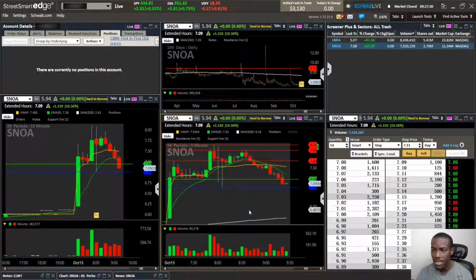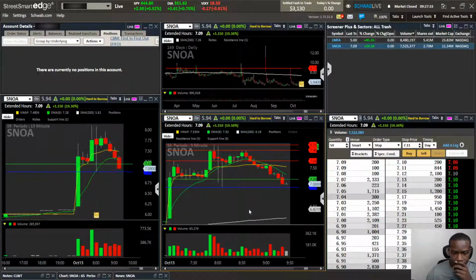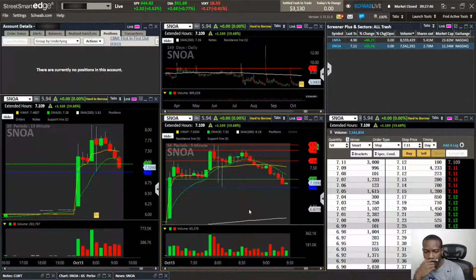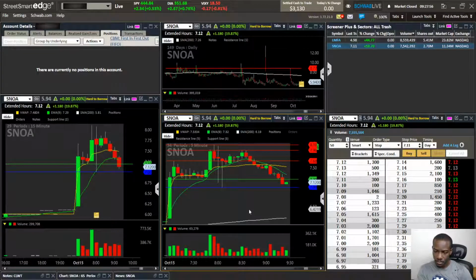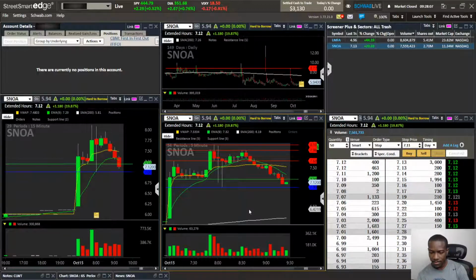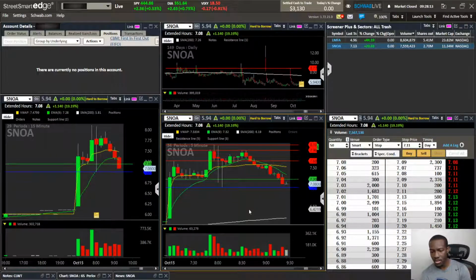I do still like this one though. We got 3 minutes until the open. Not gonna rush in though. Gotta be patient. So I could risk the $7 from here, and that would be like a 13-cent risk to the bottom. Very, very low risk. So if it snaps down, it'll be 13 cents on whatever position that I take. Or it might want to go ahead and crack the $7, looking like.